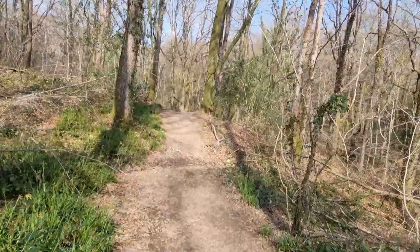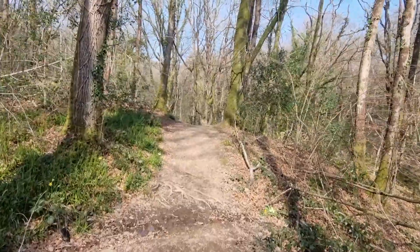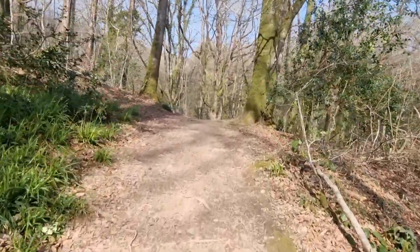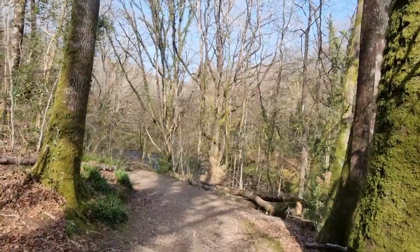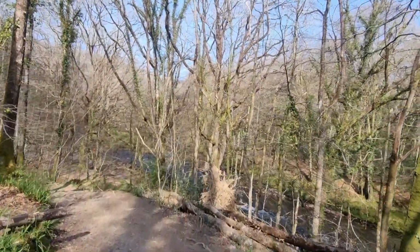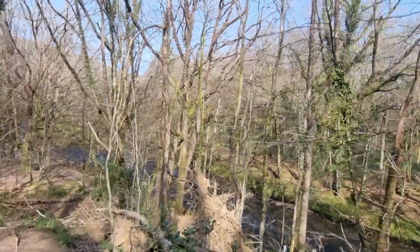But well, this was recommended by Tom, so thank you, Tom, for your recommendation. And look at this, this is awesome. The river just appears as you go up that brow of the hill, look.